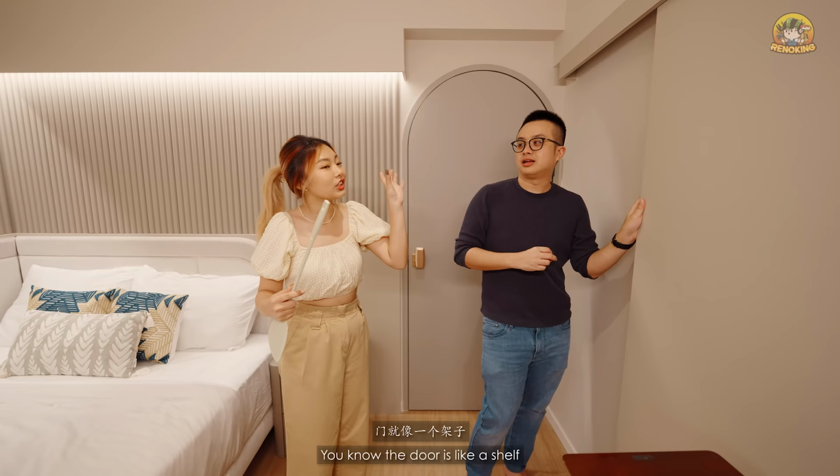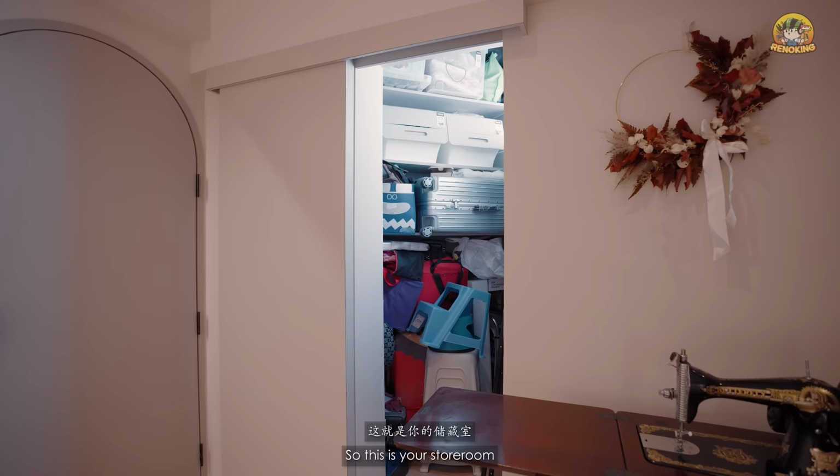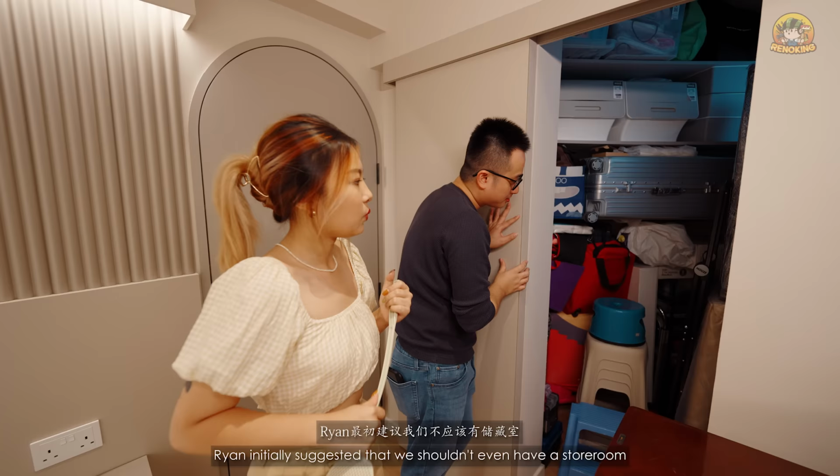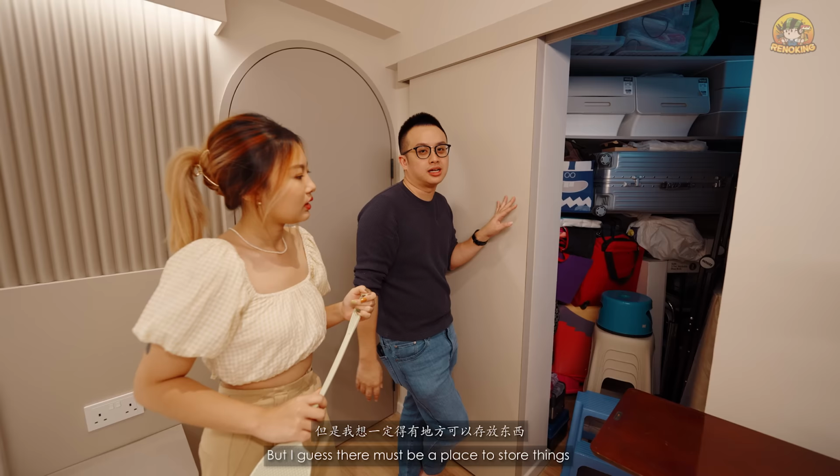So this is your storeroom. I would say it's more like my mom's storeroom. I purposely made it smaller just so that she won't hoard as much. If you don't give them the space, they won't hoard. Ryan initially suggested that we shouldn't even have a storeroom, so this room could be transformed to make the room bigger. But I guess there must be a place to store things. Have to, if not, where would I put all these ladders?